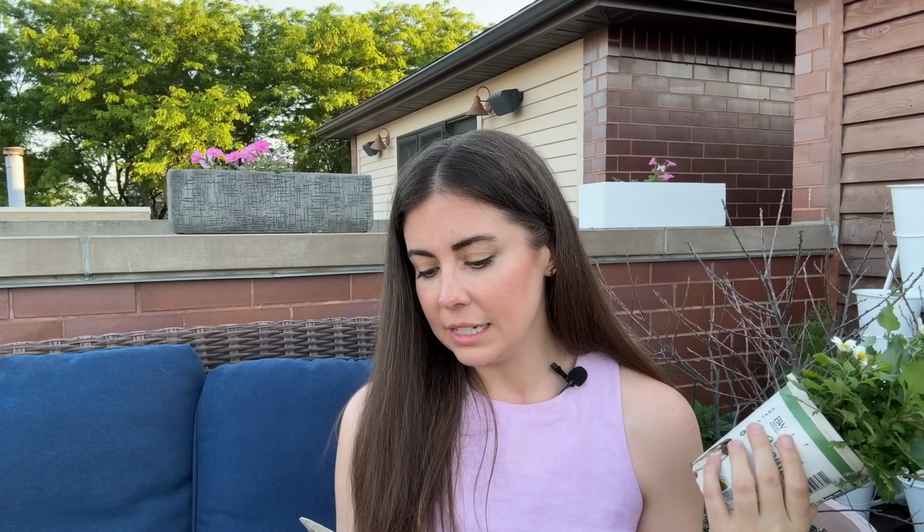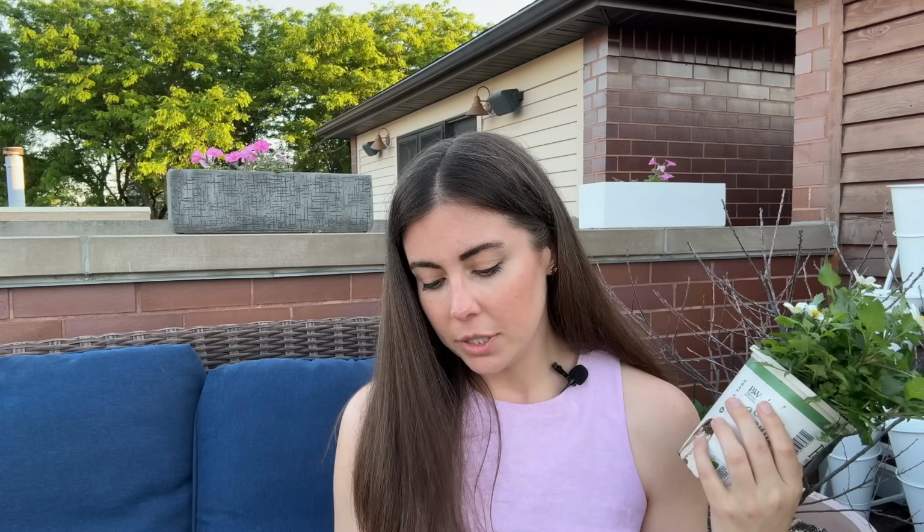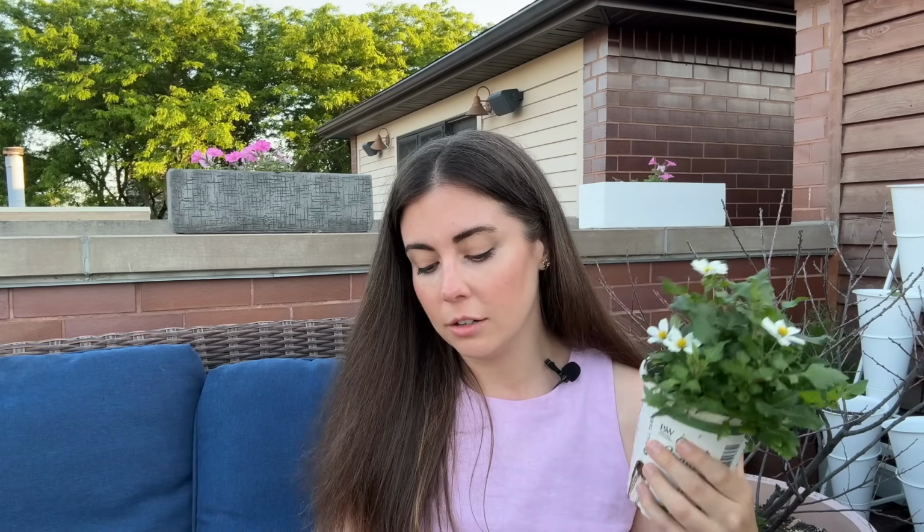I also have the urge to shove these into my back bed, but again, trying not to do that. These have a mounding habit, but again, more upright, not trailing. The height is short, 8 to 14 inches, spacing 10 to 16 inches. Let's see, anything else here? Deadheading not necessary, heat tolerant.